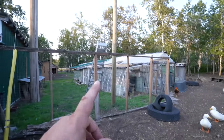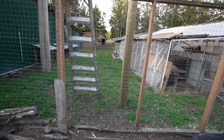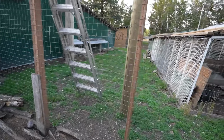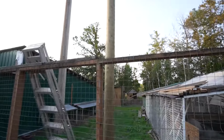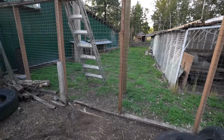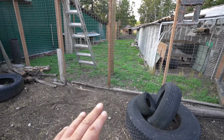So what we had done is we had installed a new pole here. We've had to close off this area. This is where our chickens were. We're gonna change things up a little bit, but they wanted the pole in an area with no animals. So what we're gonna do is, we've installed the pole.